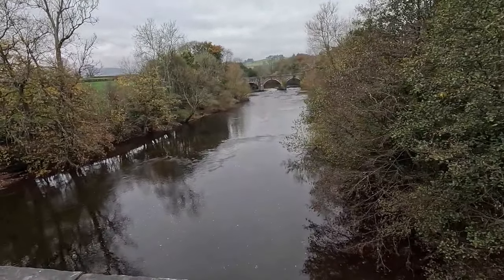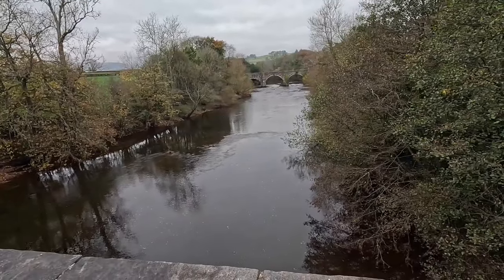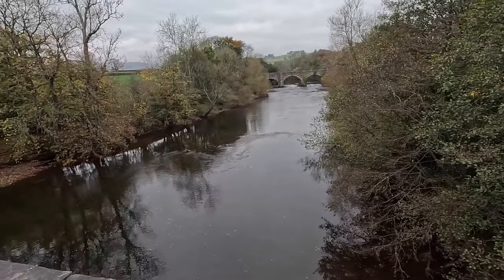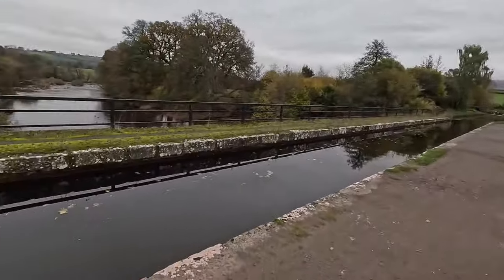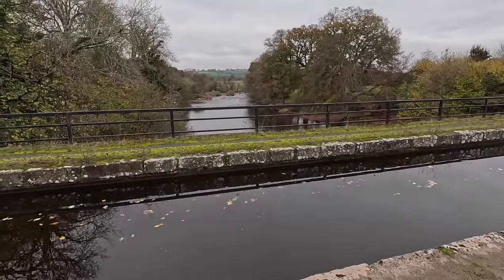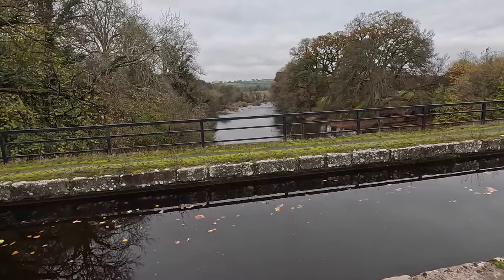The river's very wide at this point, possibly quite shallow, but still quite a lot of water in it, I think. And in that direction it's making its way on down to Newport.